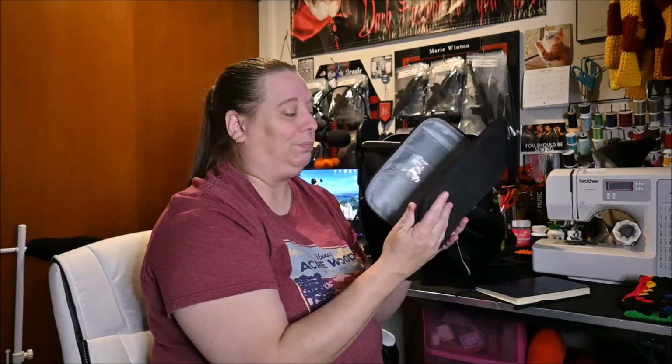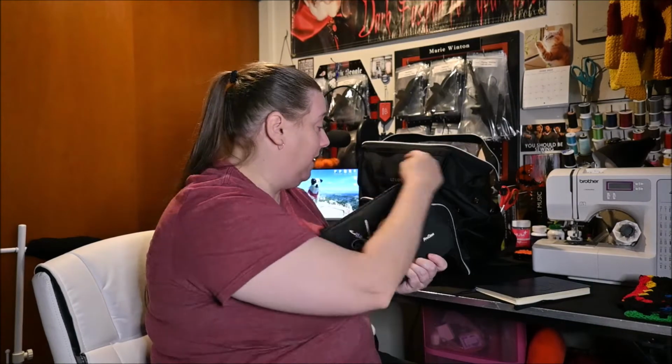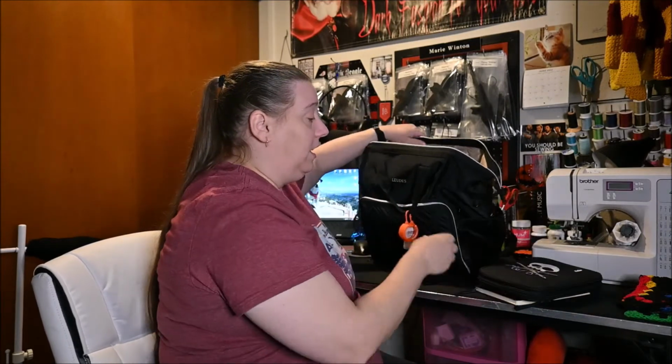Thought that was fun. So there's that. That's in there. I don't always take this with me. Sometimes I will just pull out the hooks and things that I need out of it and put it in the front pocket of the backpack. That way I have less weight in here and stuff to worry about.